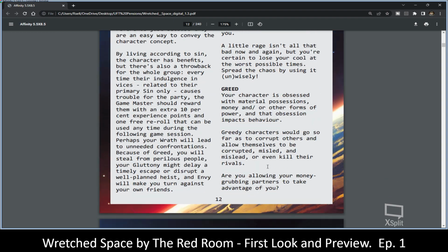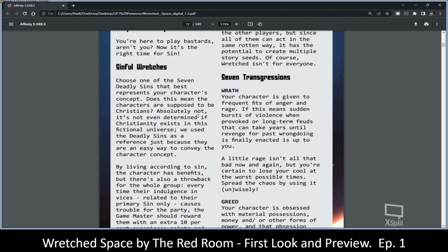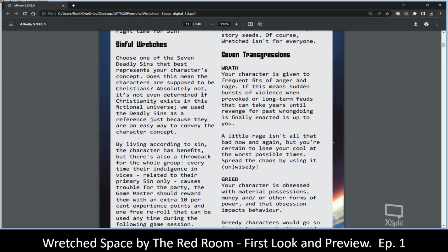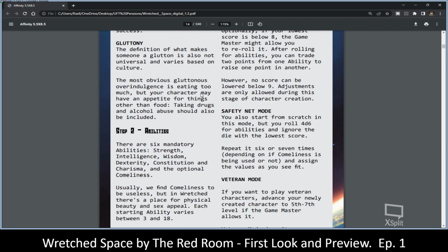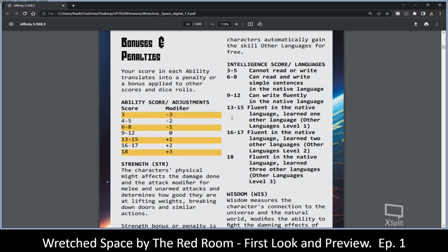All right, like I said, I am going to go through Sinful Wretches, 7 transgressions. These act like alignments, I believe: wrath, greed, sloth, pride, lust, envy, and gluttony. They almost act like alignments, and that is kind of your character's leaning, let's say.